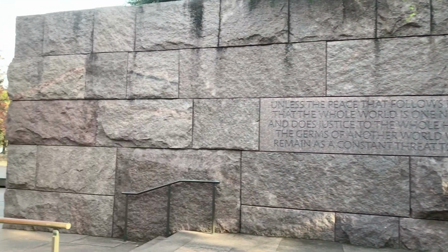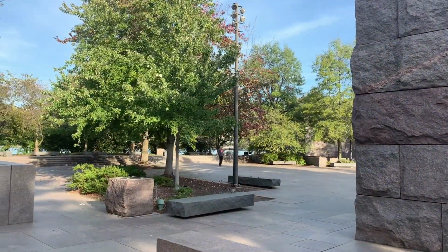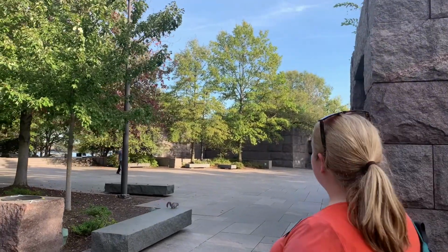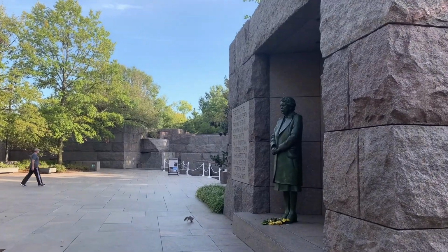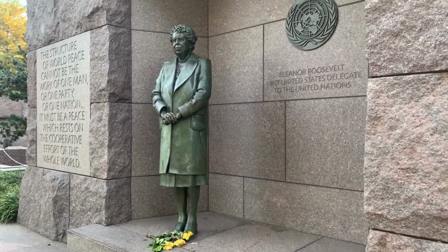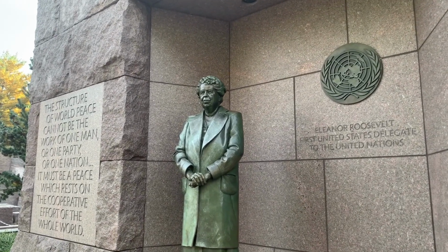And then finally, in this memorial, this is the only presidential memorial to include a statue of a First Lady. First Lady Eleanor Roosevelt is included in this memorial. She's going to outlive FDR by more than 20 years. She was our first modern First Lady. She was really actively engaged as First Lady, having political causes.